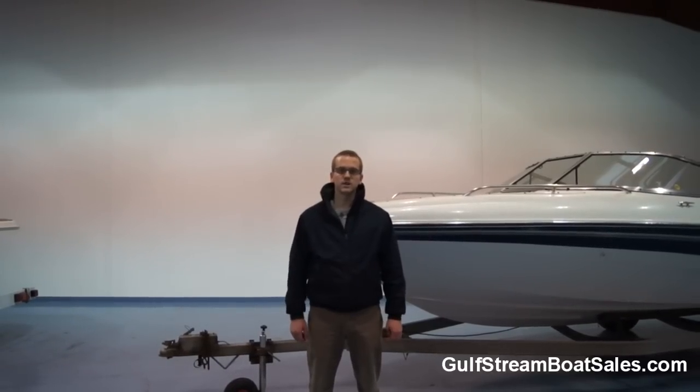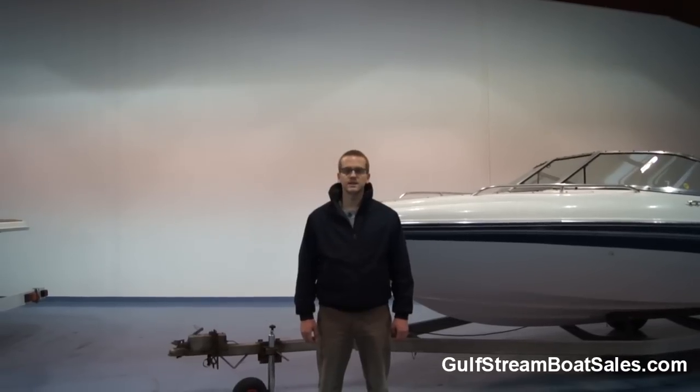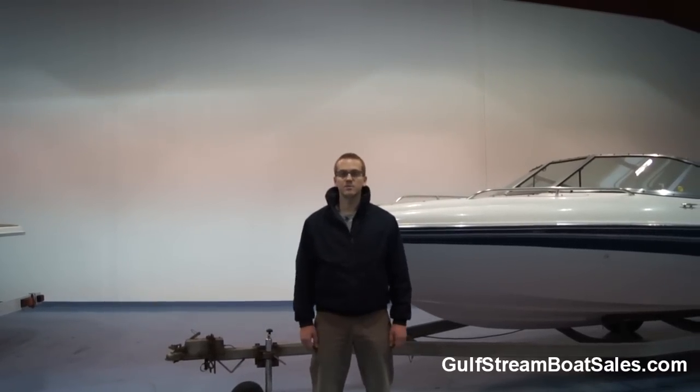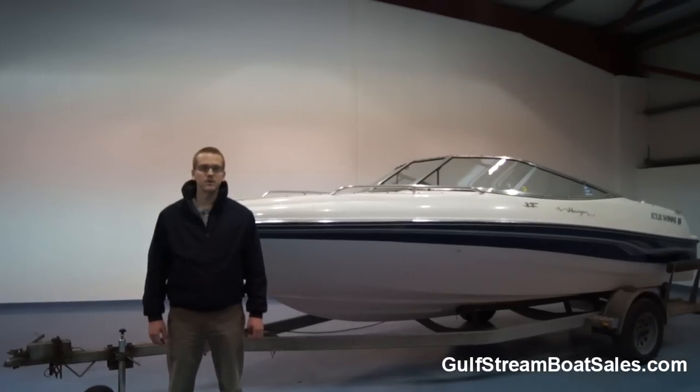It's on a galvanized road trailer, and got services to lift the boat, and it's ready to go for the season. It's a fantastic value package, really spacious Bowrider, and it's perfect for a bit of water sports fun and general day cruising.